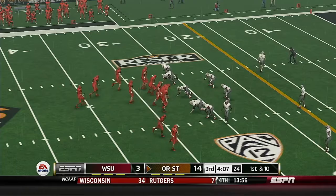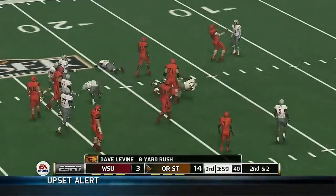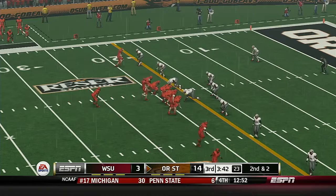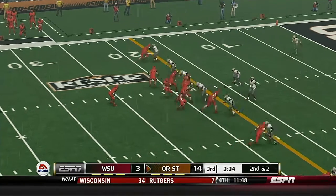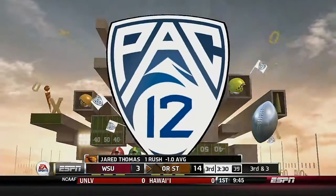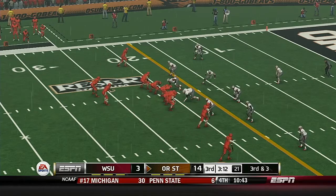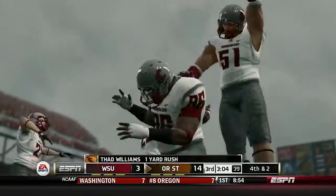And 10. Ball on the 28-yard line. Here we go. And he's tackled at the 19-yard line. That makes it taken down behind the line. Third down, and they're going to need about 3 yards to pick up the first down. Here we go! They tackle him there, and he's still going to be short.